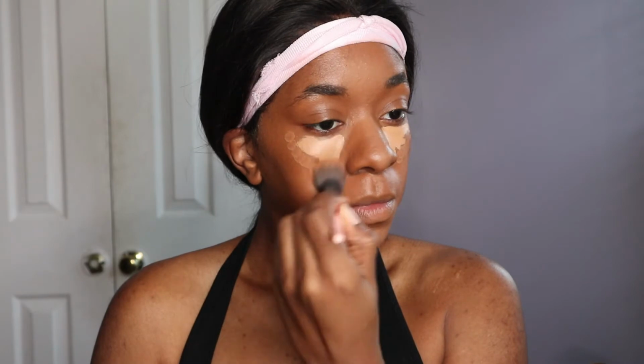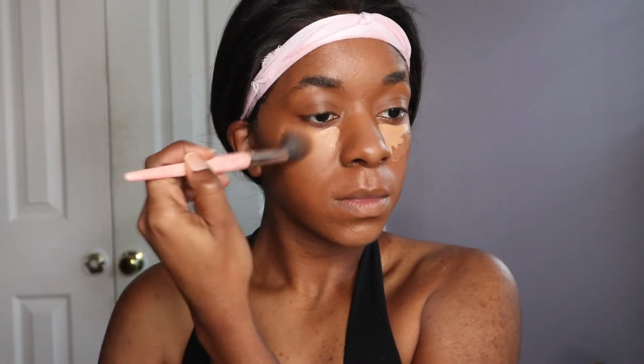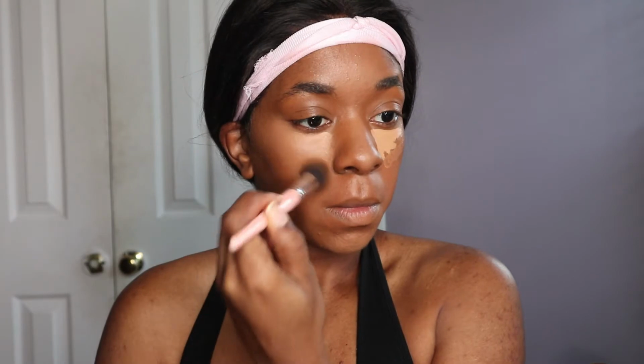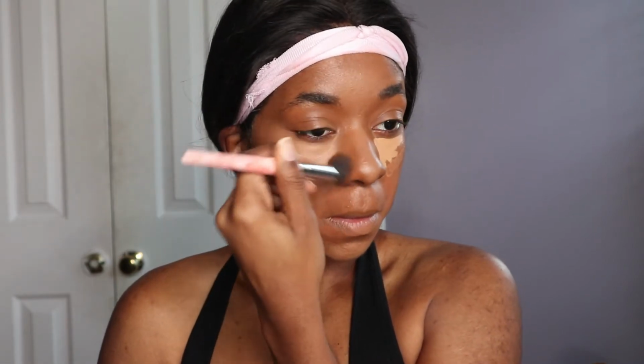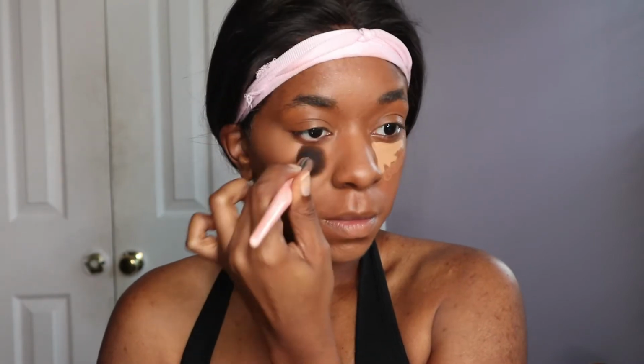For my under eye concealer, I like to let it sit just a tad bit longer than normal just so I can get an added bit of coverage. And these two concealers, they really did the job, y'all. Like, my freckles, you can't see them. Any blemishes, they are gone, and it just highlighted the center of my face so well. 10 out of 10 would definitely recommend.